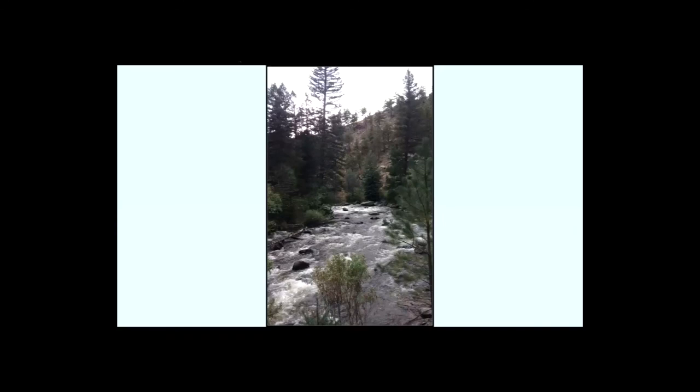Randy, where's this? That's Walker Ranch. Walker Ranch, wonderful, lots of pine trees. If you were going to see a cat in Boulder County on one of the waters, that's probably where it would happen.